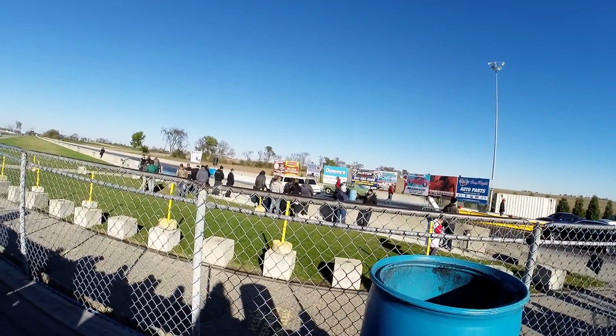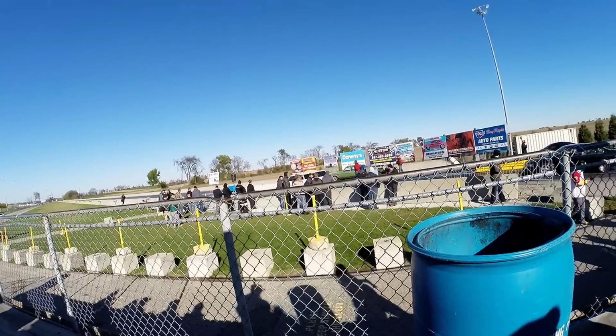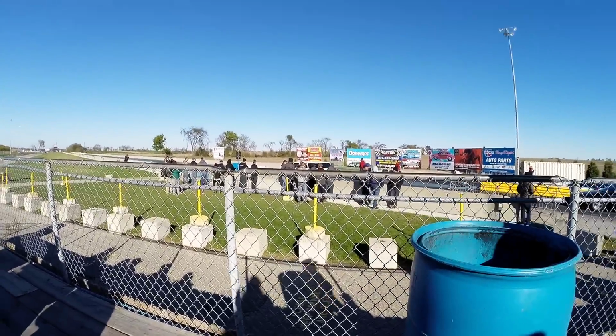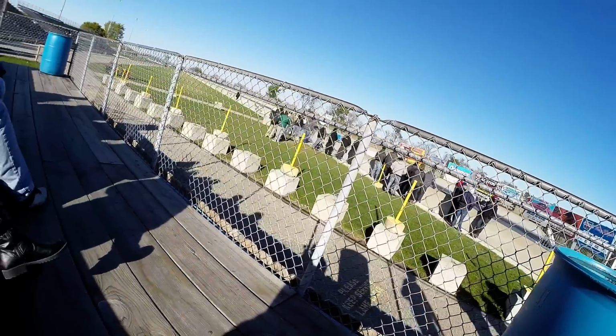Oh, Danny's up. I want to go down there. I want to go see what's up down there. I'm gonna go down there too. I'm gonna get close to this car after she records her race. Follow him.